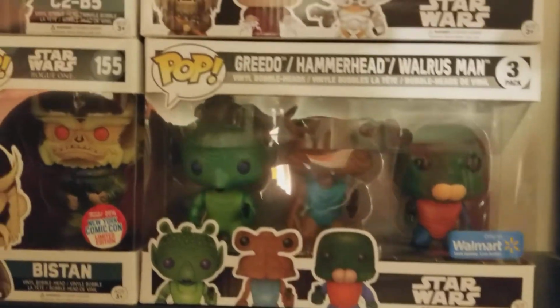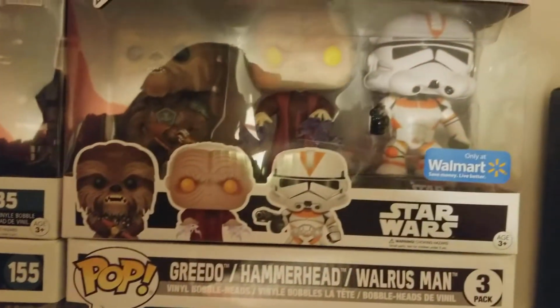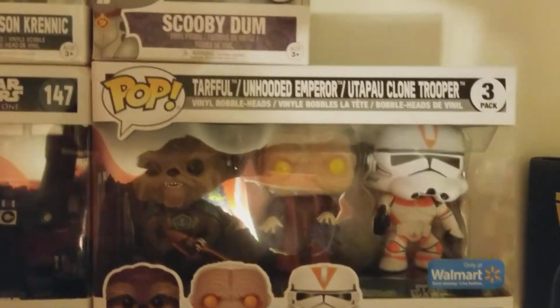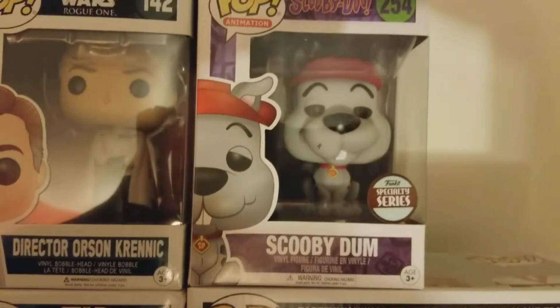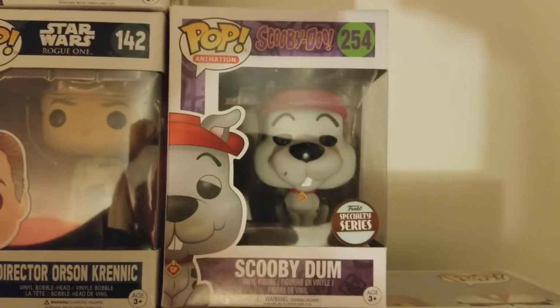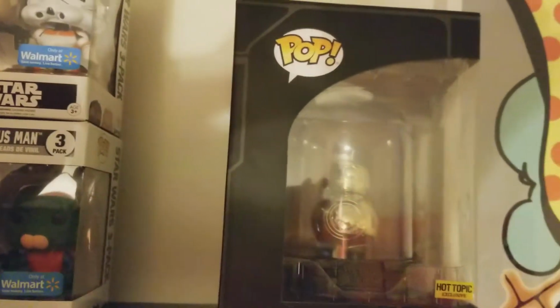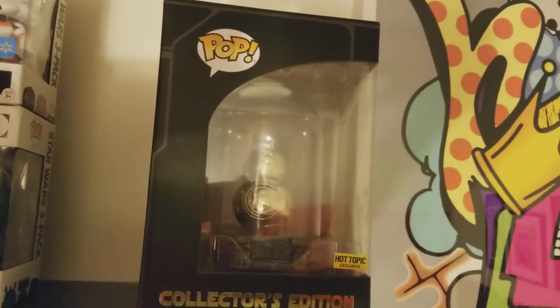Angel, well, he really likes cars, so we did have to get like the Lightning McQueen and stuff like that, and I'll show you those in a second. That's Scooby Dumb. We have to put it over there with the rest of the guys. The Hot Topic exclusive there.